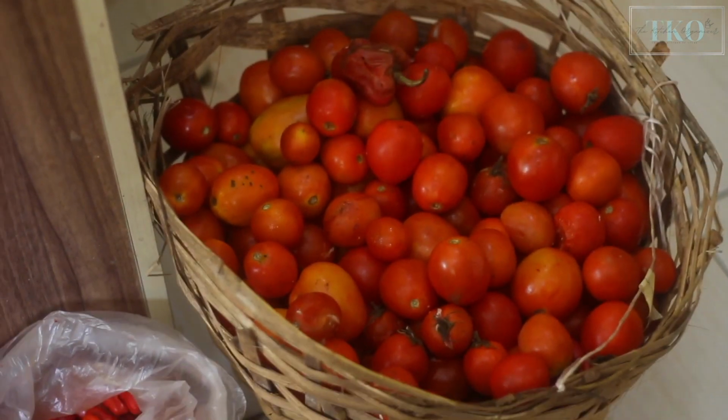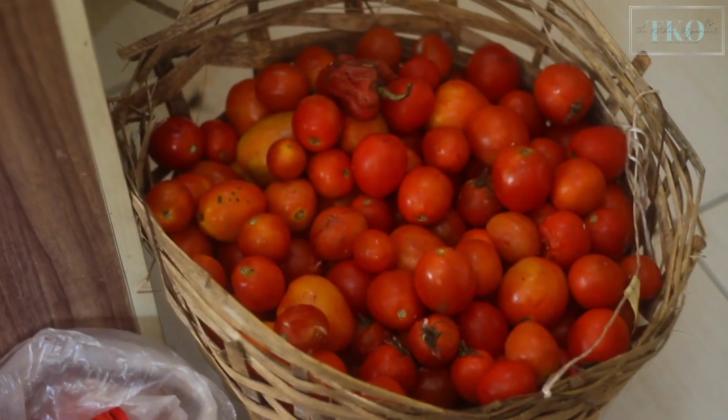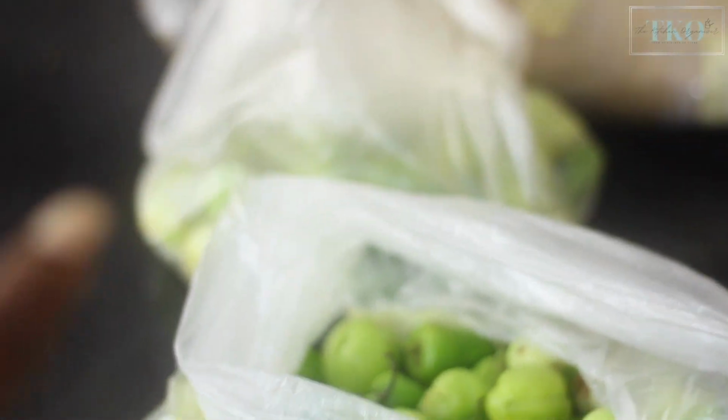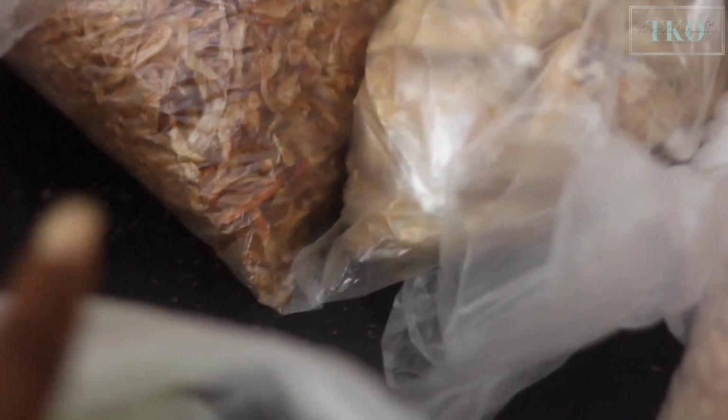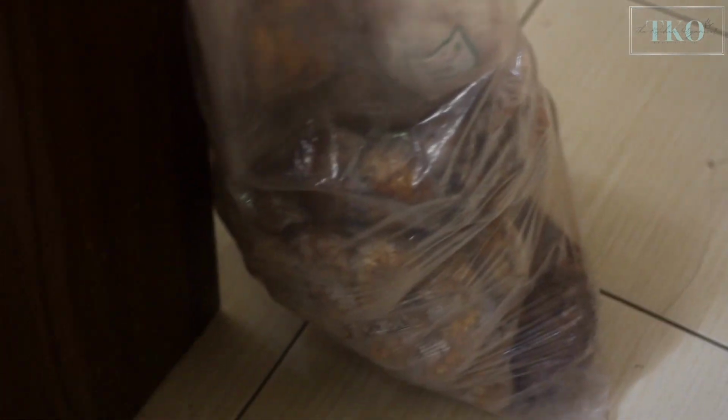I got this basket of tomatoes from her as well, and then I got some food condiments that I'm going to be showing you in a moment. I got some beans, I got some ofada peppers, or green rodo as they call it in the market. I also got some crayfish. I got some stockfish fillet, that's what's tied in the bag. I also got some dry fish that you can see over there as well. And then I got this bag of condiments as well as potatoes and other things that I will break down in a very short while.